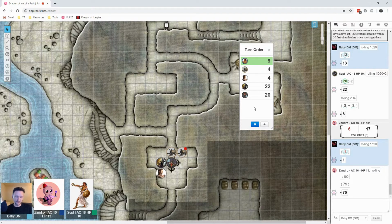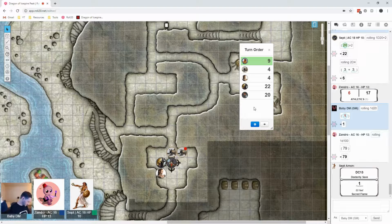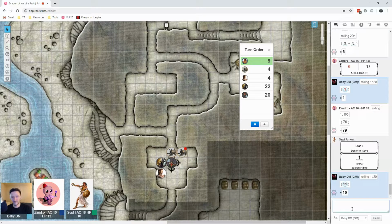Or do you have to do an attack roll for that? No, it's a dexterity saving throw. Okay. And what does she have to beat? 13 or take 1 radiant damage. One whole damage. And she doesn't have any bonuses, so she easily uses whatever ability she has to dodge your Sacred Flame, but still takes that 1 damage, apparently. Or, she doesn't take any damage.